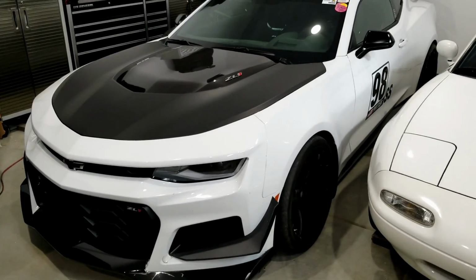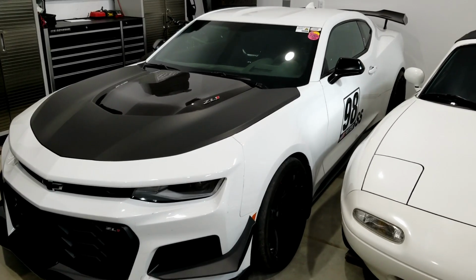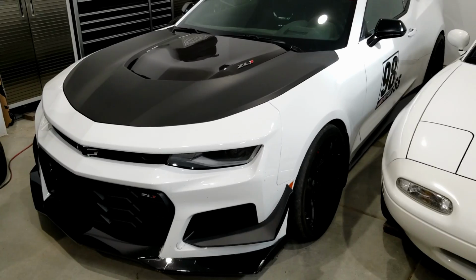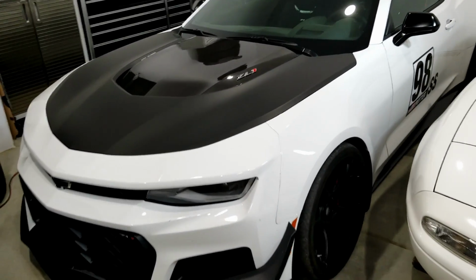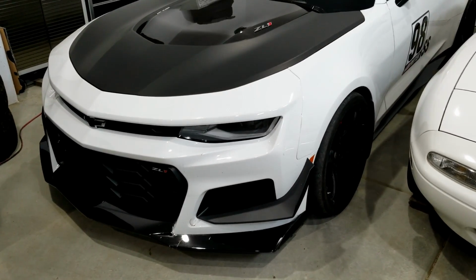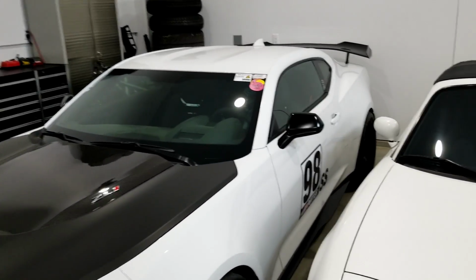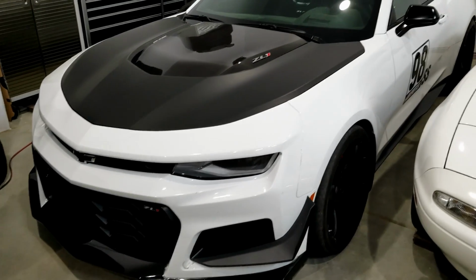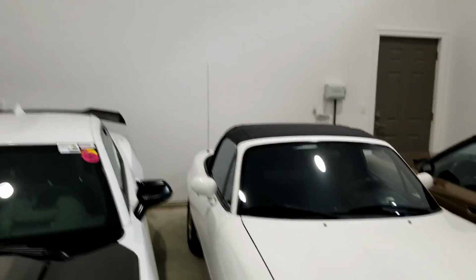Been in the new garage for about 3 months now, and I'm finally getting everything put away where it's halfway presentable. I guess first we can start with the 2018 ZL1 1LE Camaro. There's been some videos of this thing at the track this past track season, and it is a bone stock 6th gen ZL1 Camaro with the 1LE track package with all the cool aero bits, the big spoiler on the back. And there's no current plans for any big power mods or any engine build or anything like that.